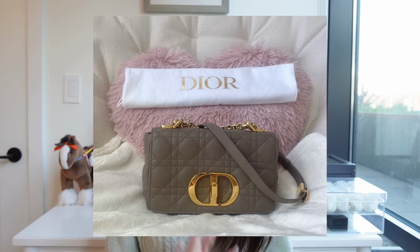Okay, now jumping back to all the bags that I ended up selling from my own personal collection, why I sold them, and what I replaced them with. I'm going to generally try to follow a chronological order, but I don't exactly remember when each bag was sold, so please bear that in mind. But the very first bag that I ever sold from my collection was my Dior Caro.